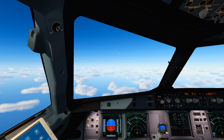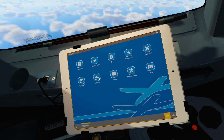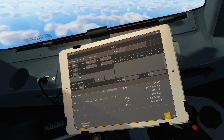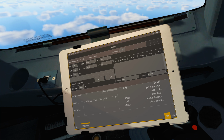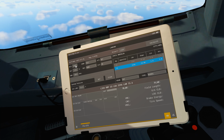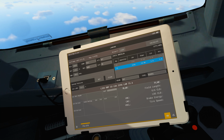So yeah, let's do some figures, put in here to see. So we are Lima India, Echo Oscar, runway 23. The winds were 11 minutes ago, so 11 minutes back, calm. Yeah, it was variable by one, so calm, check. Temperature is 23 degrees, QNH is 1014.